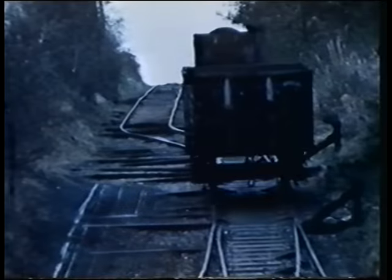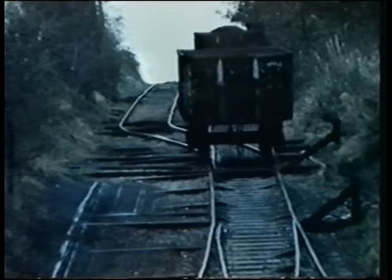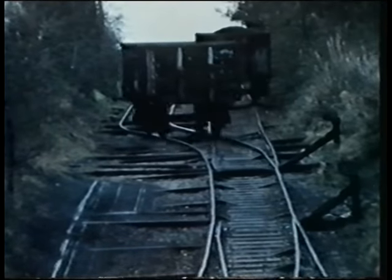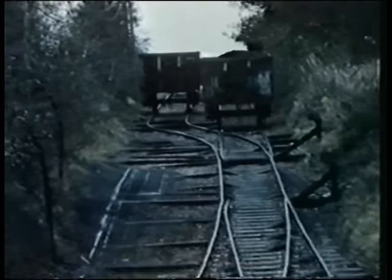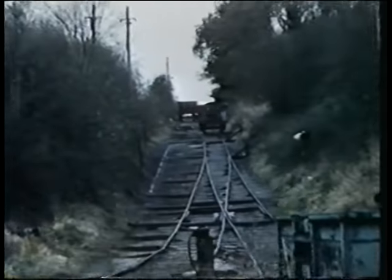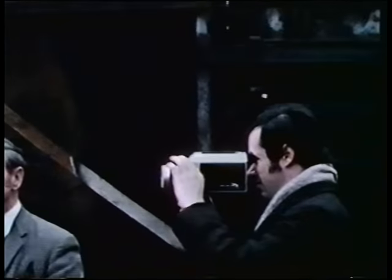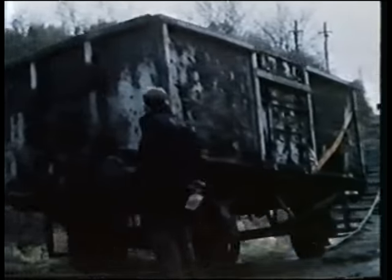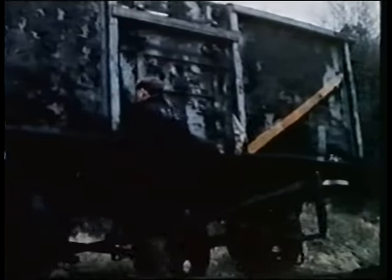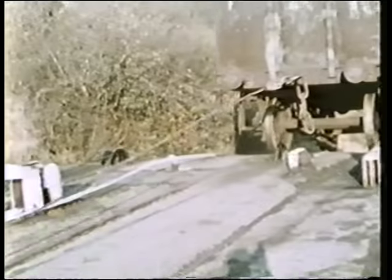The driver told us about it. There's nothing changed here, apart from the brakes on the incline. Under private enterprise they had a double line from top to bottom, when the Coal Board took over, they had a double line at the top half and went off into one to save expense for maintenance.